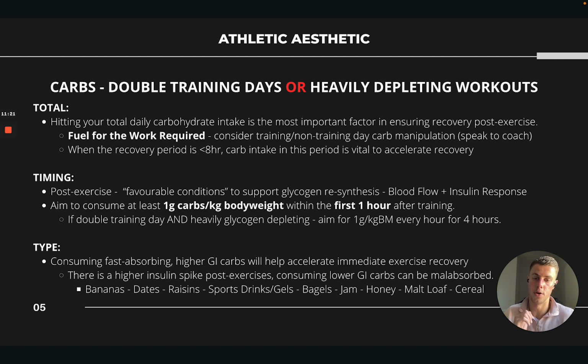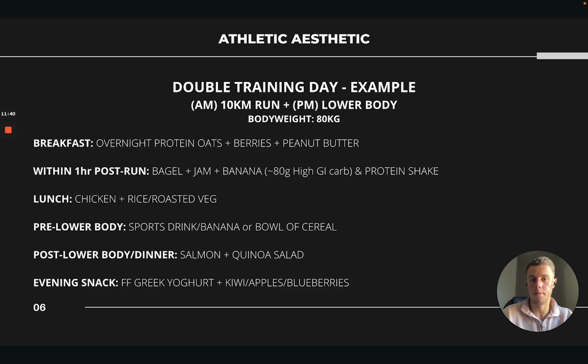So we just want to ensure that all the carbs we're eating are going straight into the muscles. So you want to think bananas, dates, raisins, they're all really high sugar fruits. Sports drinks, think about consuming them probably during sessions as well. Bagels, jam, honey, malt loaf, sugary cereals, things like that. These are really going to benefit you to recover before going into that final session. So just an example of what that double training day might look like in terms of feeding.